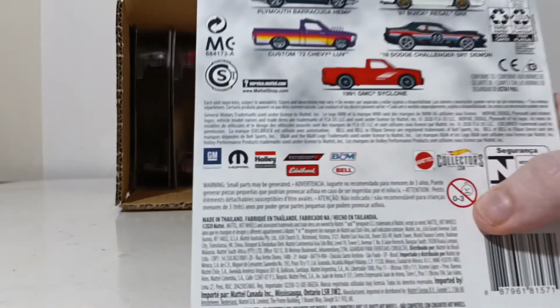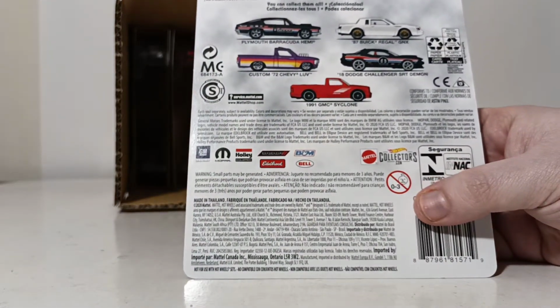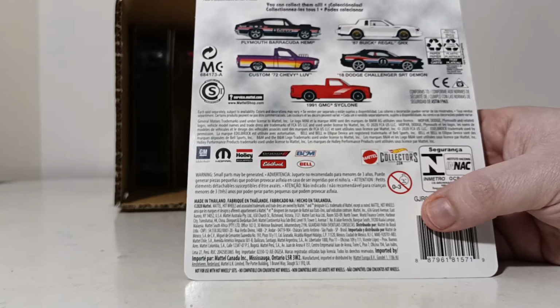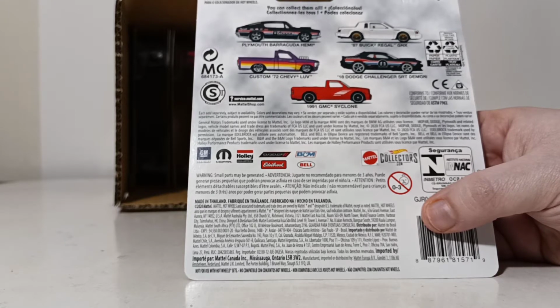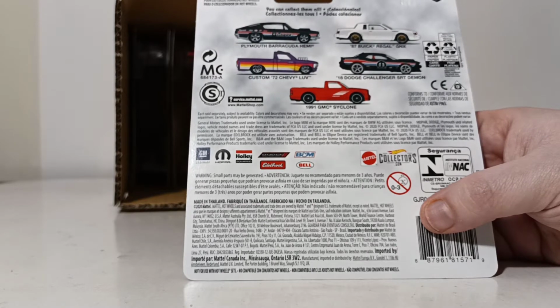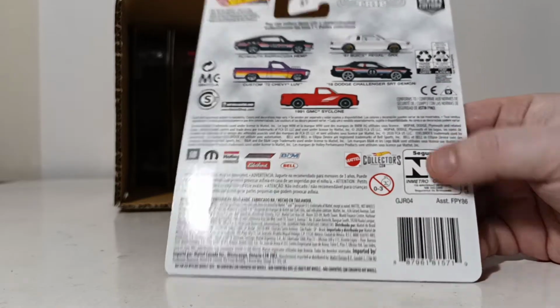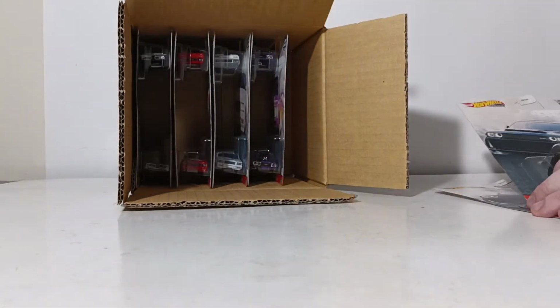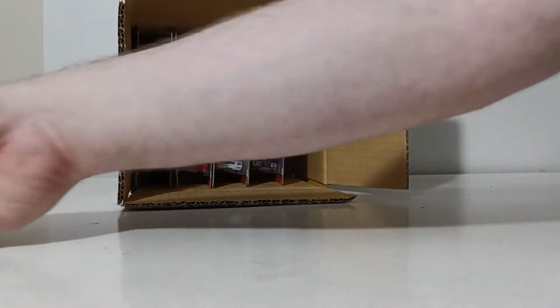Here's what the back of the card looks like, all of the vehicles in the set. So again, you have the 2018 Dodge Challenger SRT Demon, you have the Plymouth Barracuda Hemi in a Mopar livery, which is very similar to the Demon livery. You have the 87 Buick Regal GNX, the custom 72 Chevy Love, and the 1991 GMC Cyclone. So lots of stuff to be excited about. There's your SKU information again if you need that. So those are the first 2 out of the set. There are 2 of those.